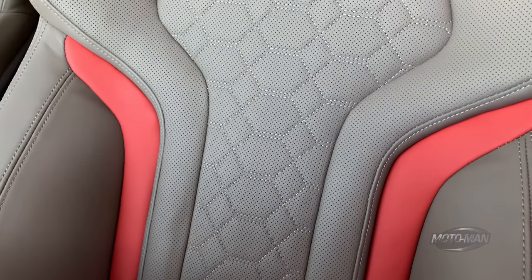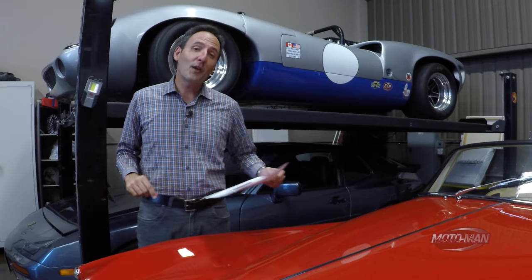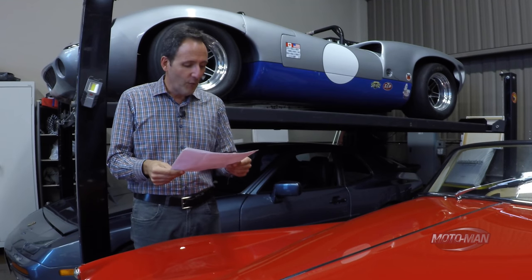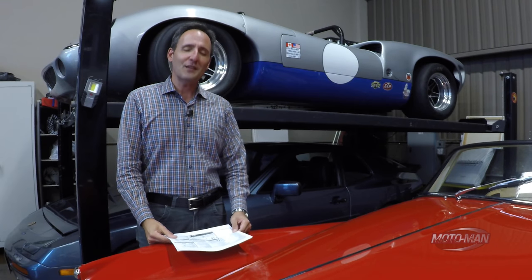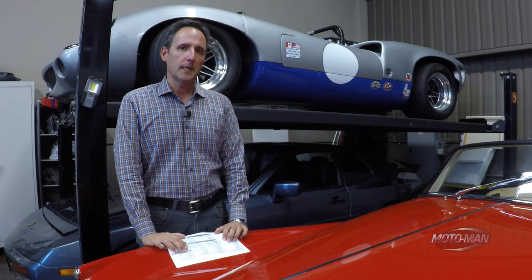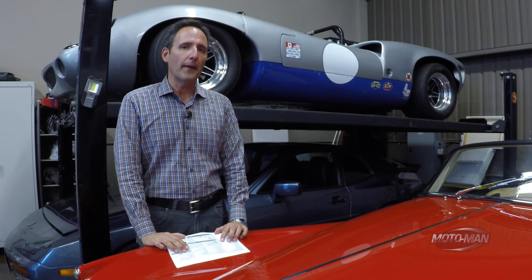Then there's ventilated seats in the front. Optional on an $80,000 vehicle, $350. And then there is the delivery charge, which is $995, for a total suggested retail price of $86,495 for a baby buggy. I gotta think about that.